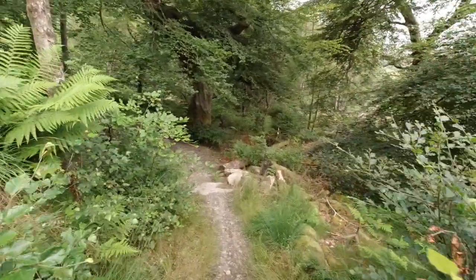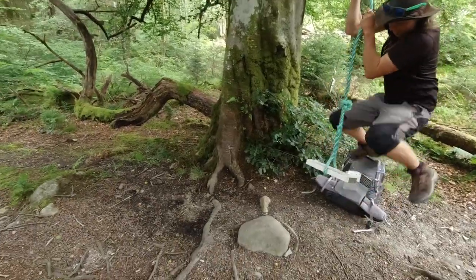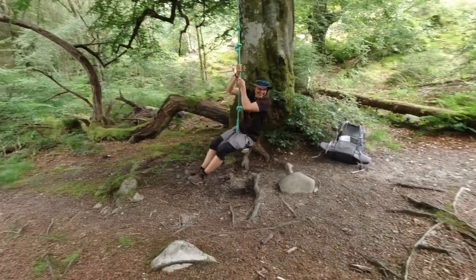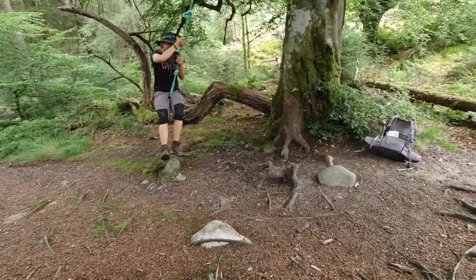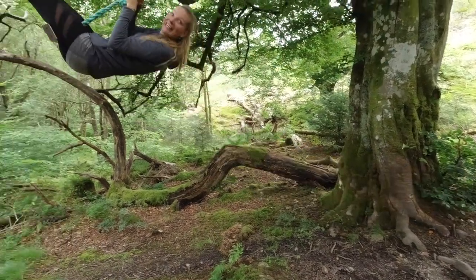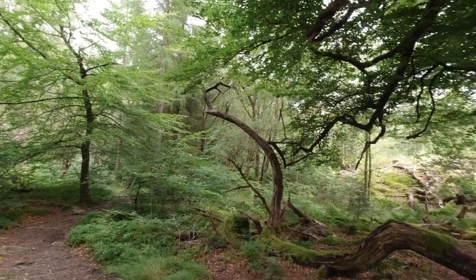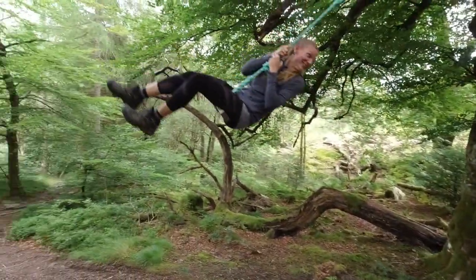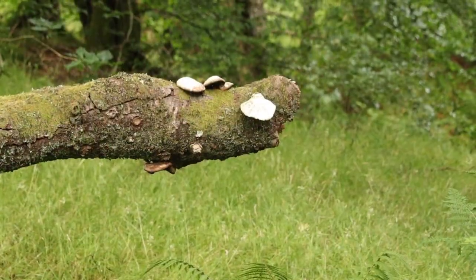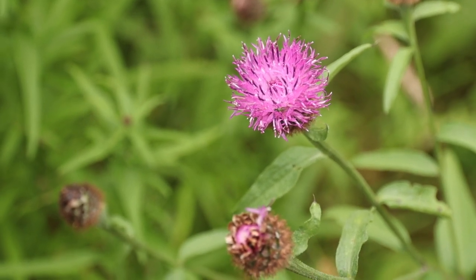A rope swing! It's gotta be done! Yes! Almost back at the car, we slowed our pace once more, taking the time to capture the little things all around us.